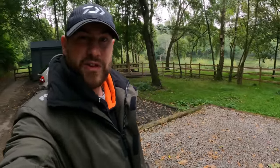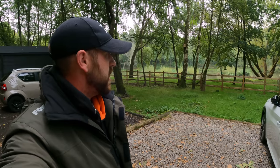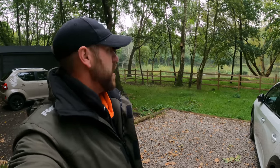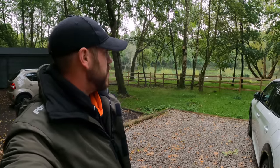Today we're at Medlock Valley Fishery. This is a fishery near Manchester city centre. It doesn't look like there's anybody else fishing today, though it does only open at 8 o'clock. They've put the prices up, like I think everywhere has. So it's £8 for one rod and £10 for two rods.